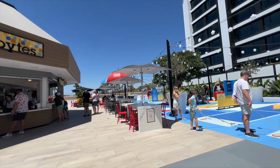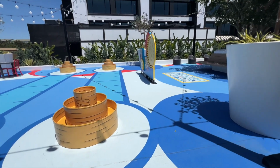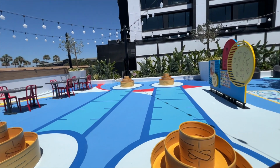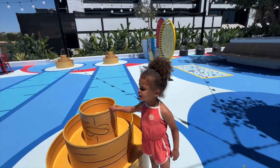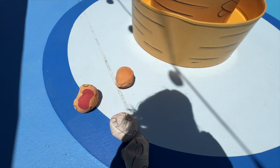There's also another quick service that is up here called Small Bites, and they do serve breakfast, lunch, and dinner. Out by these play courts, you also have lots of seating, and at night, these hanging lights all illuminate, and it's really a fun place to hang out.